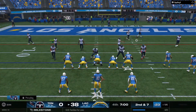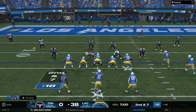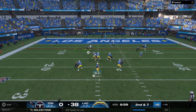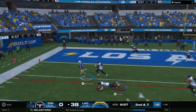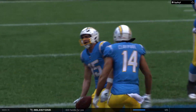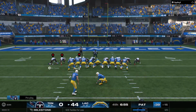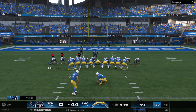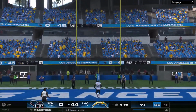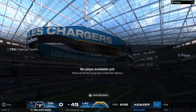They face second down and 7. From the gun, it's Herbert. He pulls it in around the 5. And he'll take it on in. Matt McConkey. Touchdown Chargers. Point after now from Dicker. He knocks it through. And the Chargers add on to their already sizable lead.